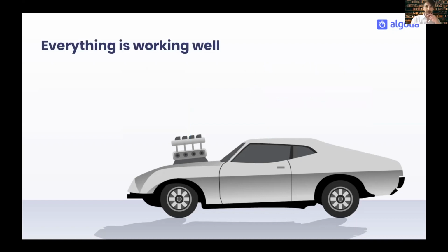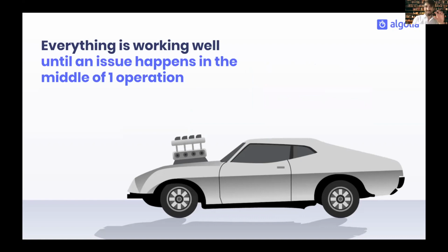Back we go, we're working well again. So now 3 machines, master replication. What next? We have a search operation, and something can happen in the middle of processing it on one of the 3 machines. What do we do?